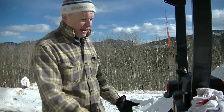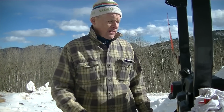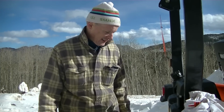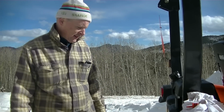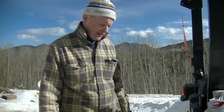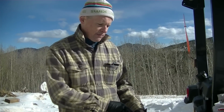It does go on the back, which is a little more inconvenient. You have to drive backwards, but the front-mounted one for this tractor is like $8,000. That's 4 times the amount. So I don't think we need that, as long as something will eat through a giant drift. Plus, there's more horsepower, I think, on the back PTO.